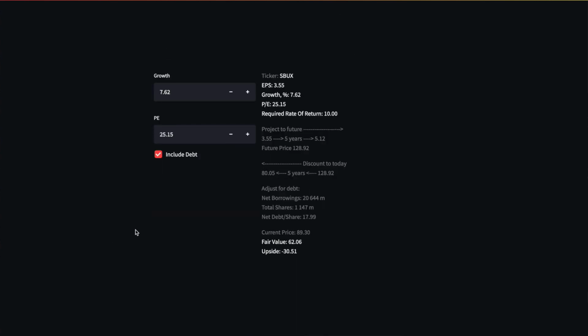Analysts are projecting the growth rate to be around 7.6%. Right now, the current price to earnings is 25. If we make the calculation of fair value, we get a fair value of around $62 per share, which implies that the current upside is negative 30%. So according to this metric, the stock seems to be overvalued.